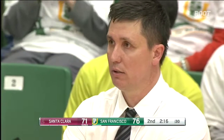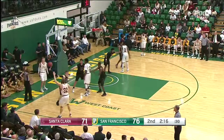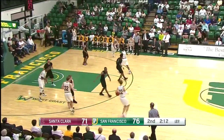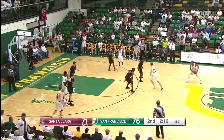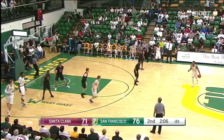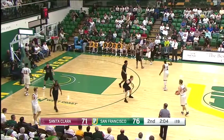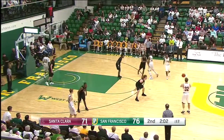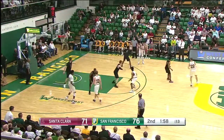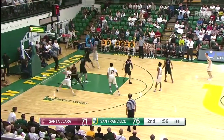So Dirksen will not go to the line. It'll be an inbound underneath. Yeah, 16 fouls. So next foul by Santa Clara will be a bonus situation for San Francisco. Selective, put some touches on the ball, and this is the time when guys like Watson and Dirksen have to take over late. Ofoegbu also.